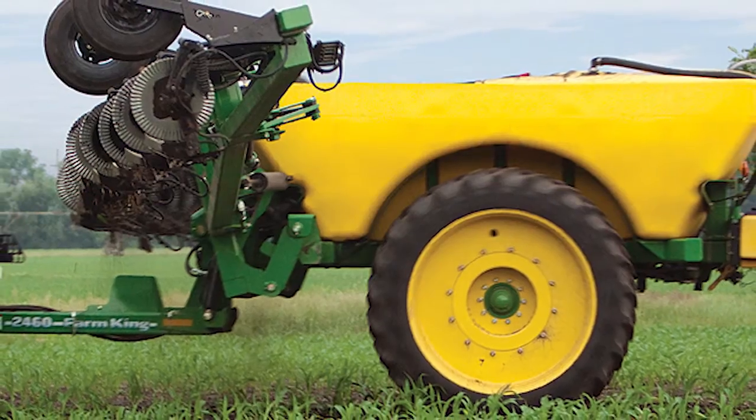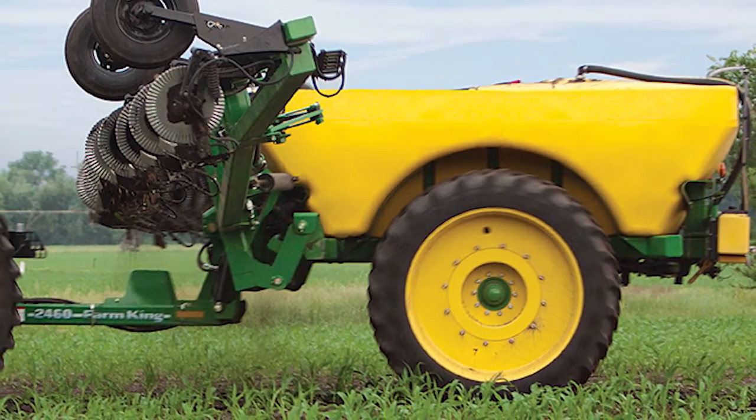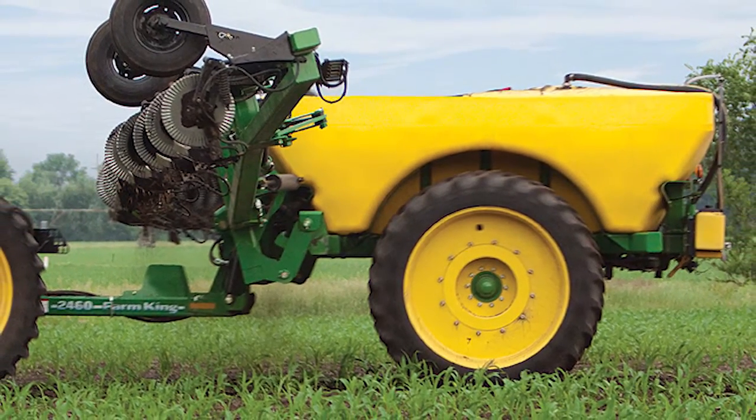The applicator itself was very simple to operate. We put this on the tractor and used our existing screen monitoring system we had for the planters that hooked right up to it, and just 2 hydraulics, one to fold it up and one to raise it on the end. It was way too easy.